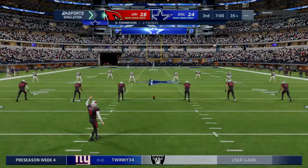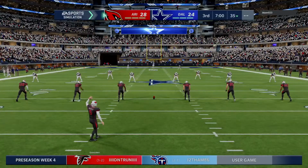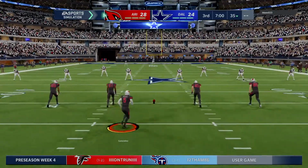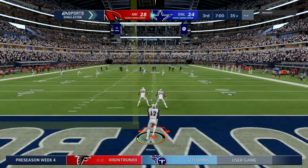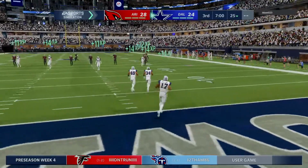As we'll get you over to Orlando, where standing by is Jonathan Coachman. He has our EA Sports halftime report. It's been a shootout so far. We'll see which defense can make the adjustments as we get back underway in the second half.